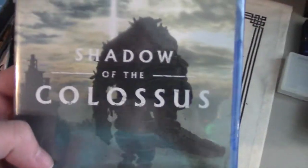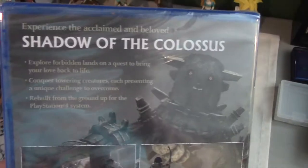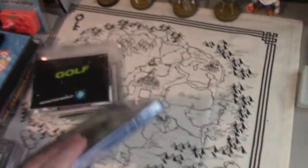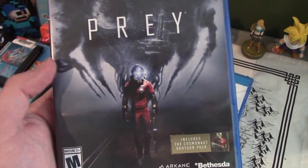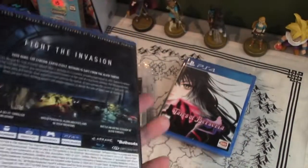Got a few PS4 titles. One, of course, is Shadow of the Colossus. I missed out on the Steelbook edition, which is unfortunate, but it's okay. I'll take this. A couple used titles that I've been meaning to add to the collection and wanting to play. One is Tales of Berseria, and the other is Prey. A few people have told me to pick this up, so I'm glad I did.